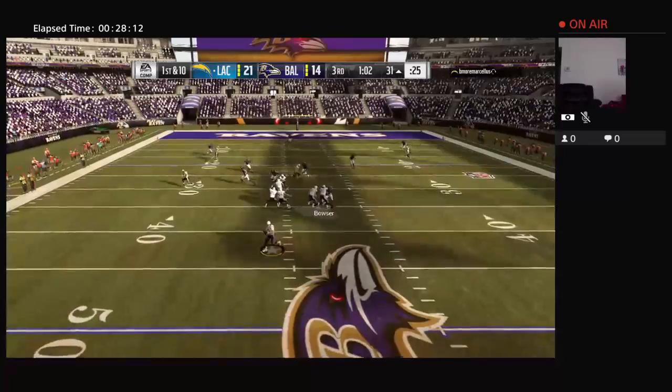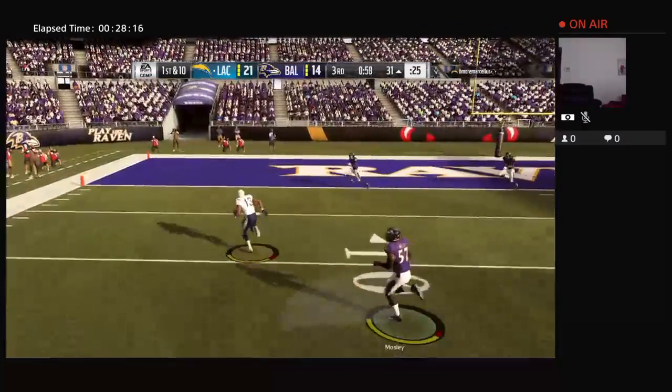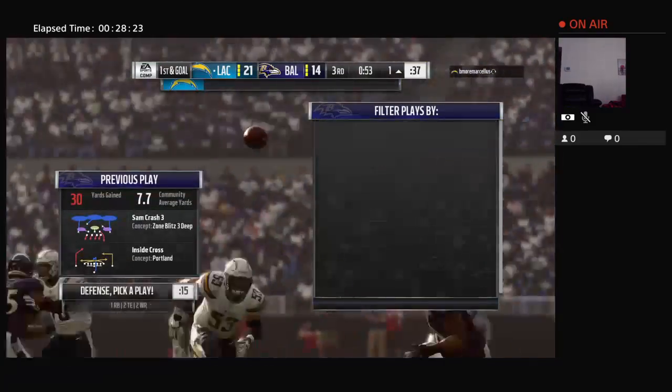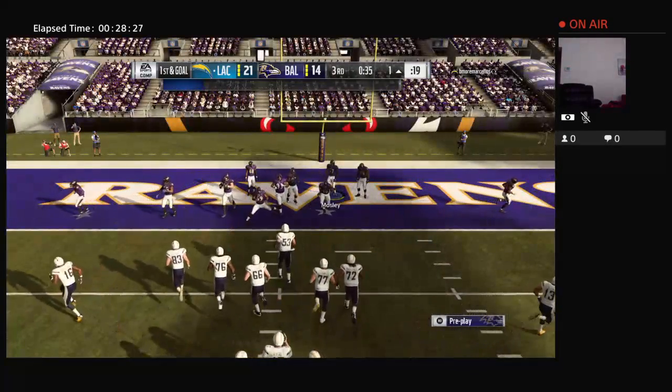Following the interception here, Rivers forced out to his left. Wide open, it's Allen, complete. And he doesn't quite make it. They do stop him, but he gets it all the way down to the 1. Give him 30 yards there.